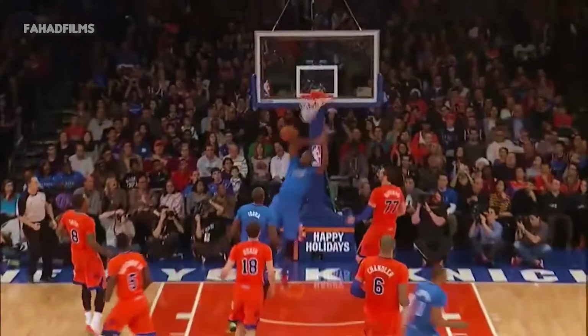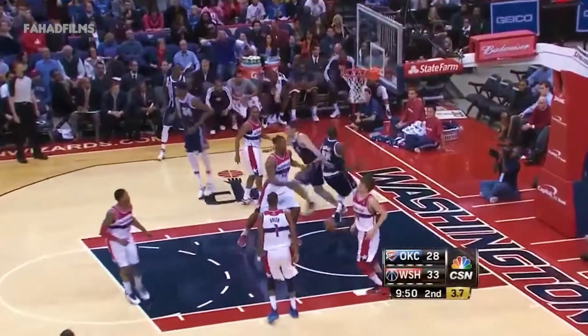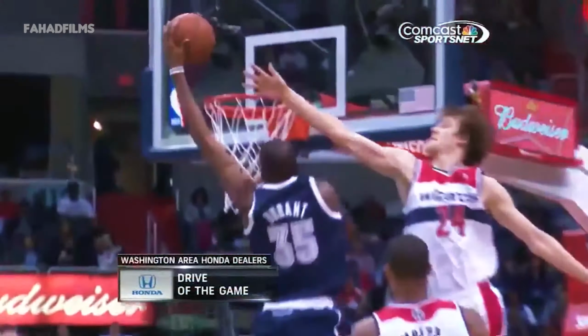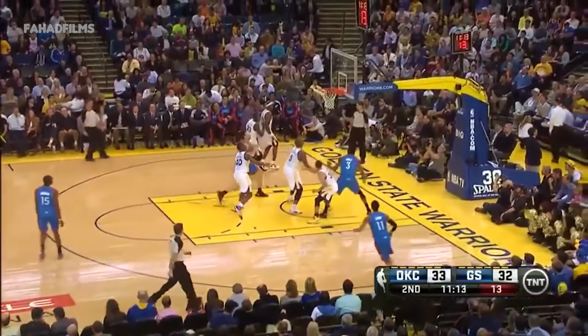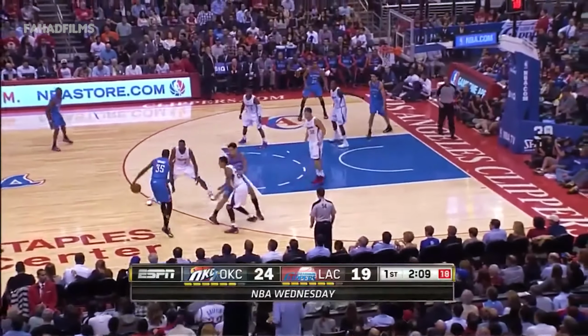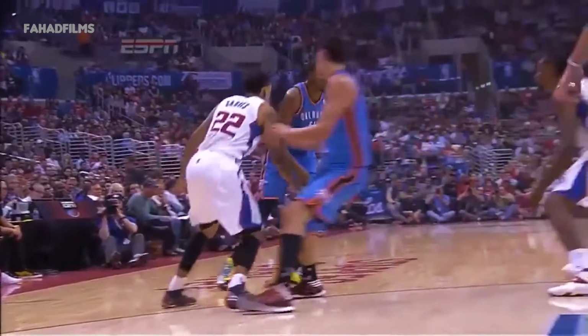Westbrook to Durant. And the Thunder going. Gets by Ariza with a heck of a move. First of all, the crossover. That is becoming his signature move. So O'Neal and Draymond Green and Curry. That's the five for Golden State. Off balance, bank runner good for Durant. Nice feed, Collison. Boy, Durant's passing is on the mark.